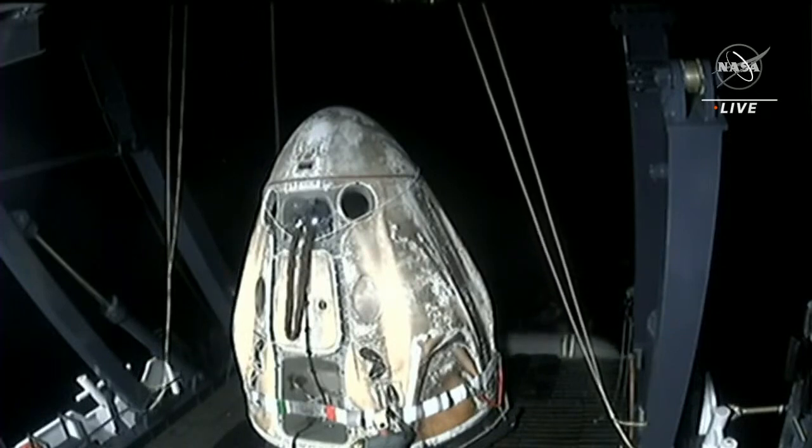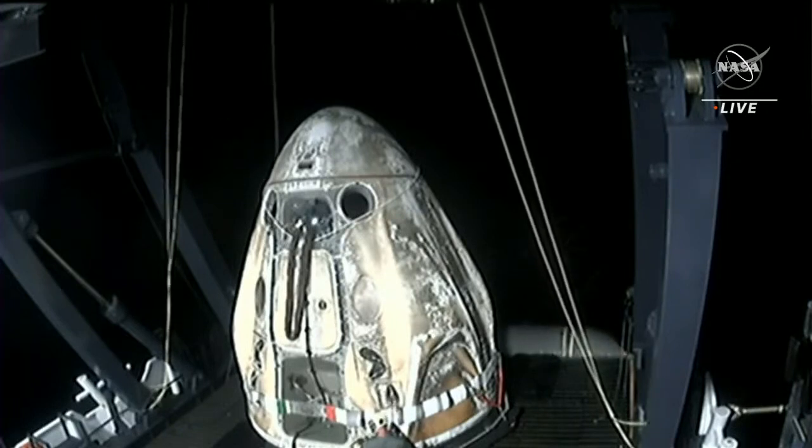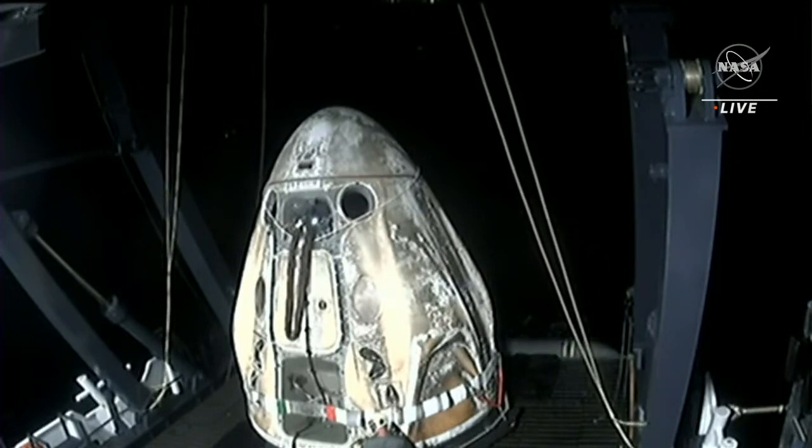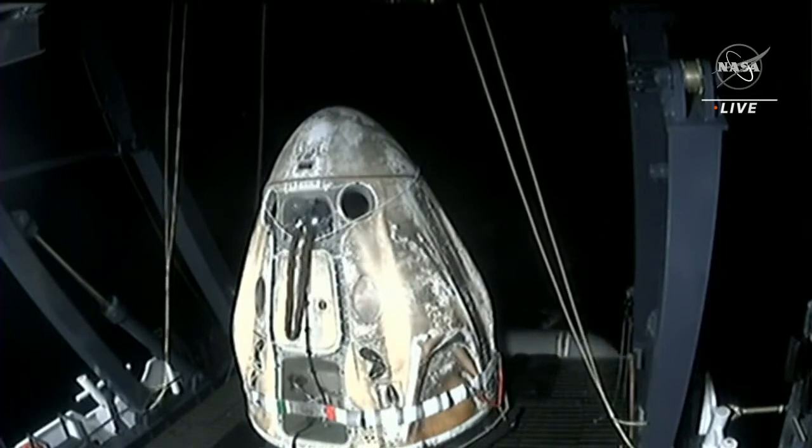You can learn a lot about the human body, and that's very necessary for learning how humans adapt to space and, of course, returning from space to a one-gravity environment. Very necessary for understanding how to send humans further into the solar system, to the moon and to Mars.